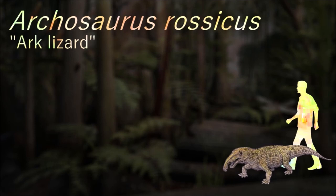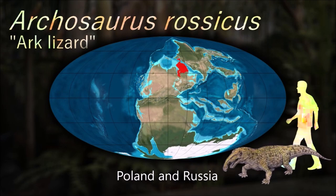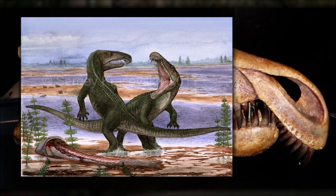Archosaurus is one of the earliest known archosaurs. The group's living representatives consist of birds and crocodiles, and it also includes all extinct dinosaurs and pterosaurs. Archosaurus itself was an ambush predator, waiting for its prey to enter the water.